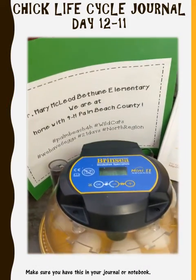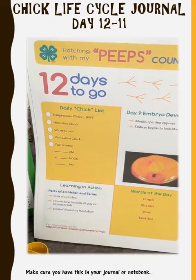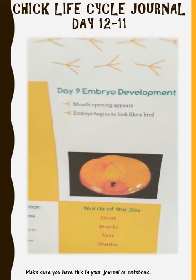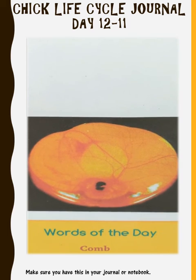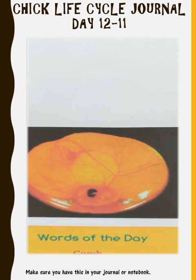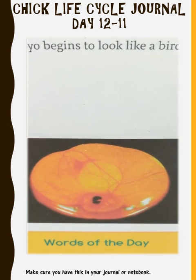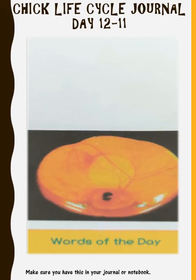All right, we are on day 12. We are on day 12, 12 days to go. Hatching with my peeps countdown. And the embryo, this is what it looks like inside at this time. The mouth opening appears, and the embryo is starting to look like a bird. So it's really starting to look like a bird inside.